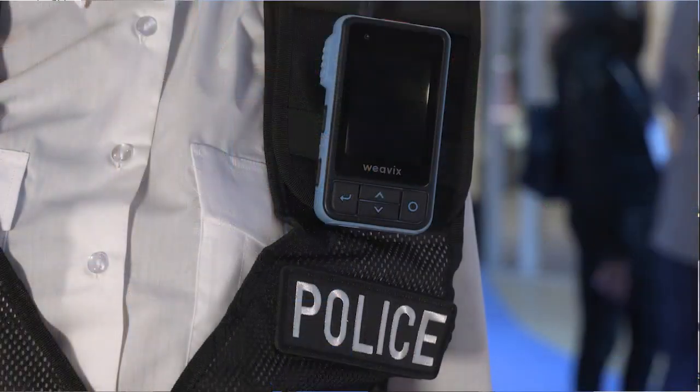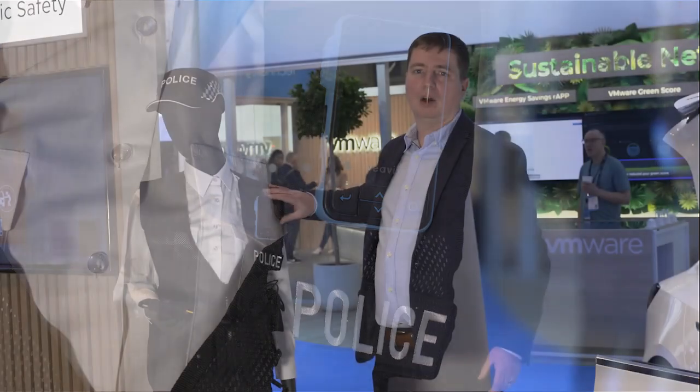The other aspect is that they have digital body-worn cameras. They store data on the actual device. So when they return to the vehicle, that data can now be transferred securely to the cloud service, rather than the police officer having to return to base and place it in a docking station.